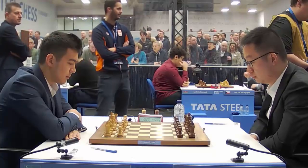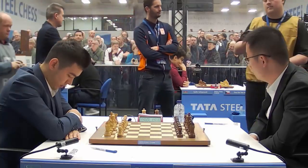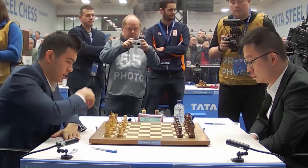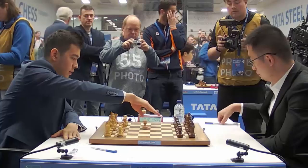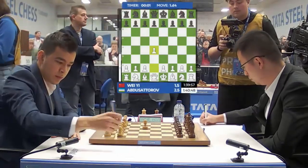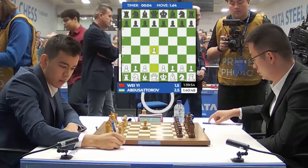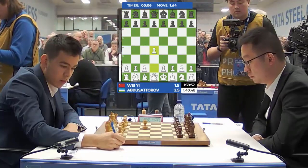Hands have been shaken. The moves are beginning to be made. Tanya, this is the encounter we are waiting for. Nodirbek opens up with the queen's pawn. D4 it is. We are off.